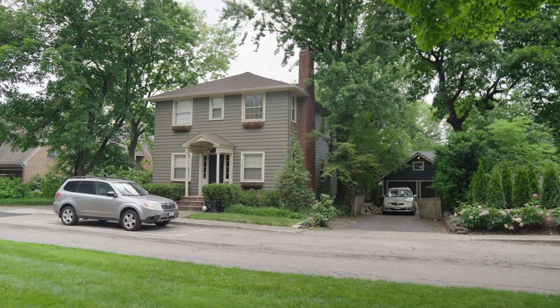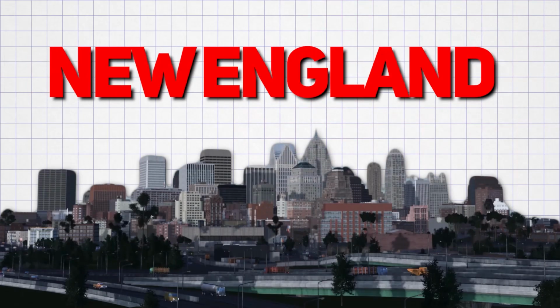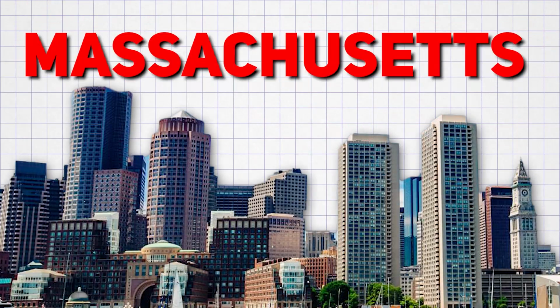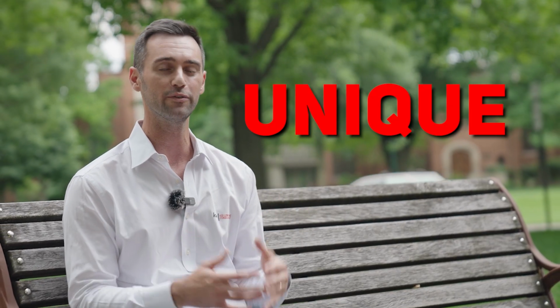And what you see around us is like federal style buildings. This is like when you go to New England, like if you go up to New Hampshire, Connecticut, Massachusetts, this is the kind of small town vibe. This is not very Ohioan to me, but this is again very unique and why I think it makes this place so special. Columbus was founded 9 years after Worthington actually.